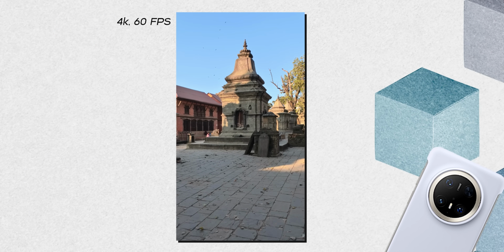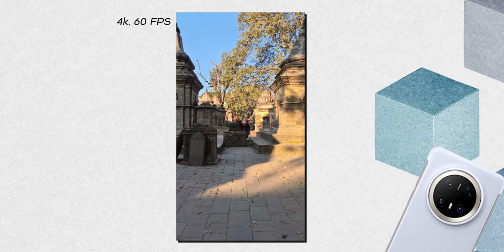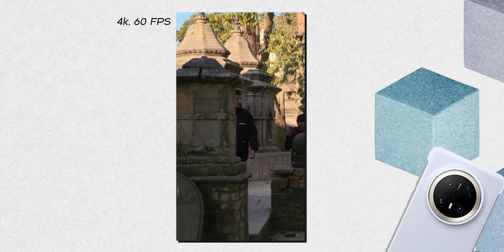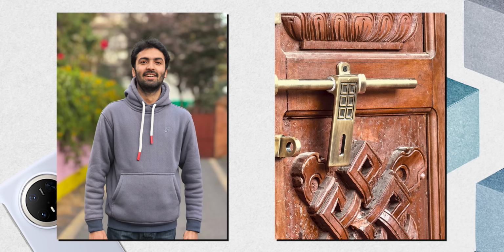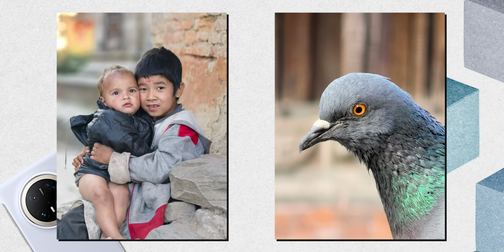You get the option to shoot up to 4K 60 FPS from the rear and the front camera. You can switch between the lenses as well, and you can see the output is really stable with good colors and details. I wouldn't say the videos are as smooth as from the iPhones, but they are good nonetheless. So overall, yeah, the Mate 70 Pro Plus's cameras are actually a plus. Actually, after shooting from this camera, I feel like most other Android camera phones are just playing catch up with Huawei, because Huawei seems to be a step ahead of most of them.